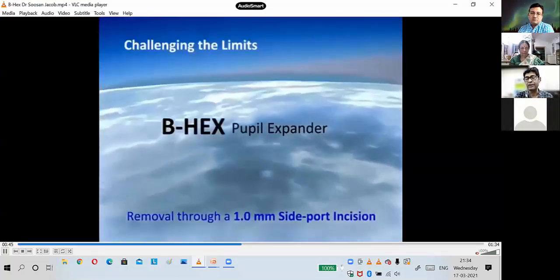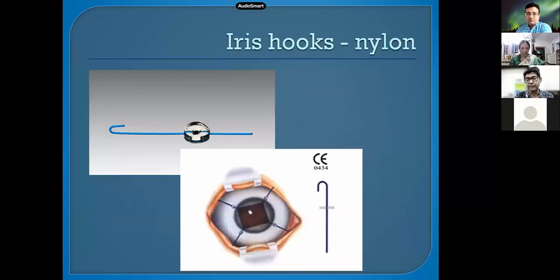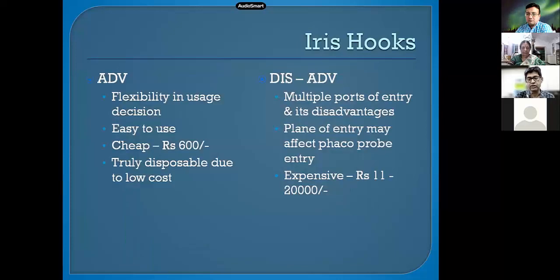And very simple to place and very simple to remove. But still, if you consider all the pupillary dilators like these ones, you do have to manipulate quite a bit. These are the iris hooks. I'm sure most of you have used them. These are titanium iris hooks which Mackool used. And this is just a photograph of iris hooks in use.